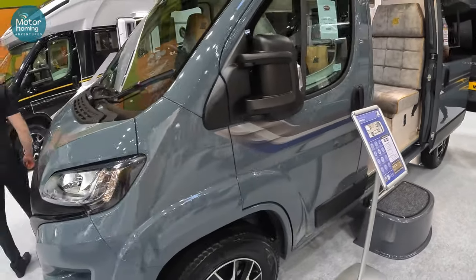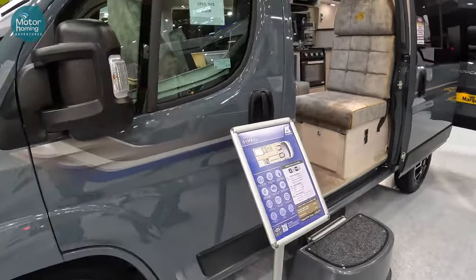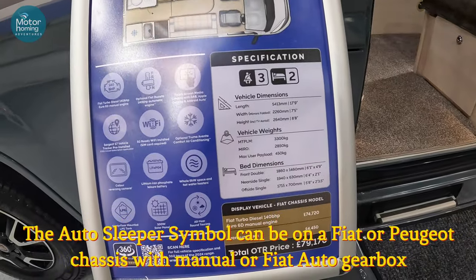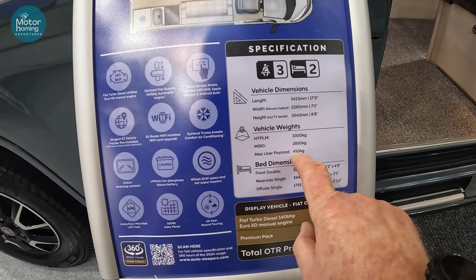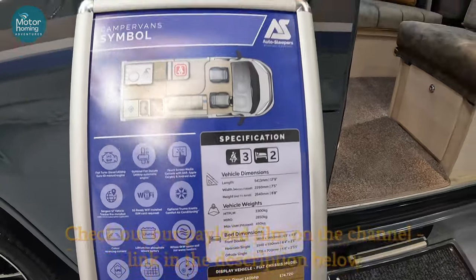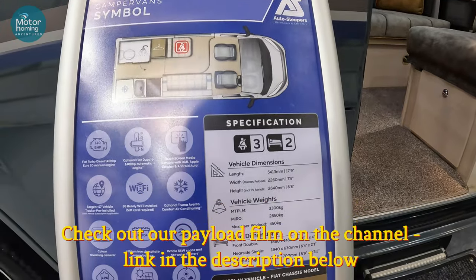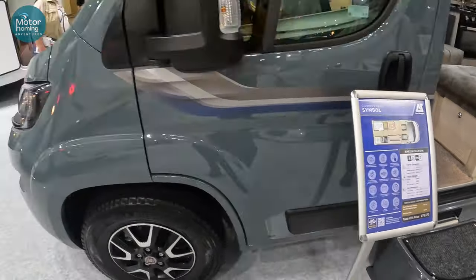February 2024. So now here's a nice Auto-Sleeper van. Looks like they've done a bit of a facelift on the interior. This one's the Symbol. It's on a Fiat chassis. Five and a half metre long. And you get, it's not an outrageously low payload, but you're on the edge of getting a bit tight now, particularly depending on what it includes, which I suspect perhaps doesn't include things like the awning and stuff like that. But a two berth, 450 kilo payload, coming in at a fraction under 80k there.